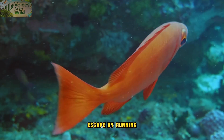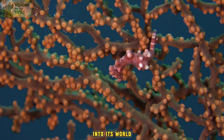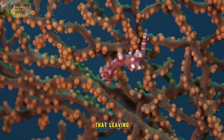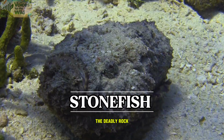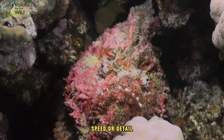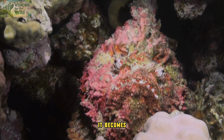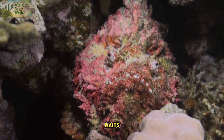Some animals escape by running. This one escapes by fitting so precisely into its world that leaving would break the spell. And then there is the stonefish, the deadly rock on the seafloor. Where the others use showmanship, speed, or detail, the stonefish uses patience. It becomes the scene and waits.